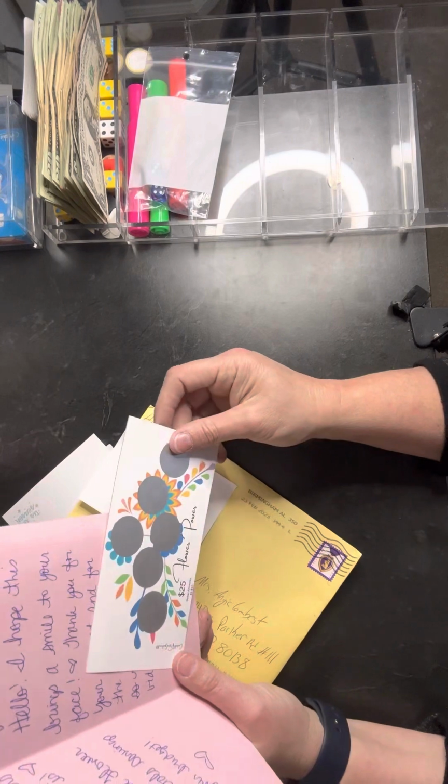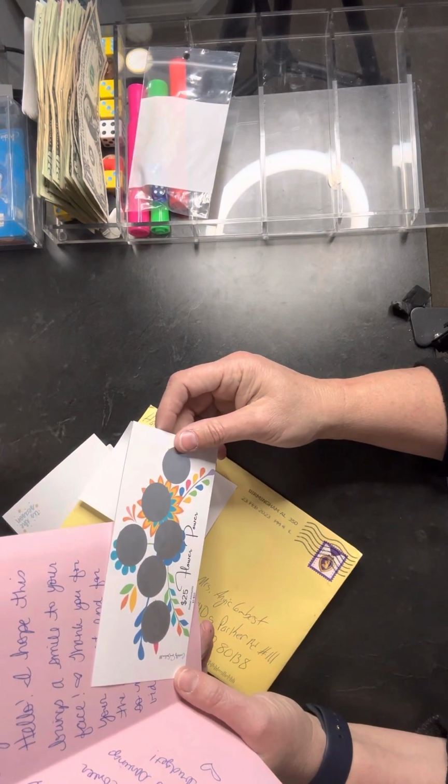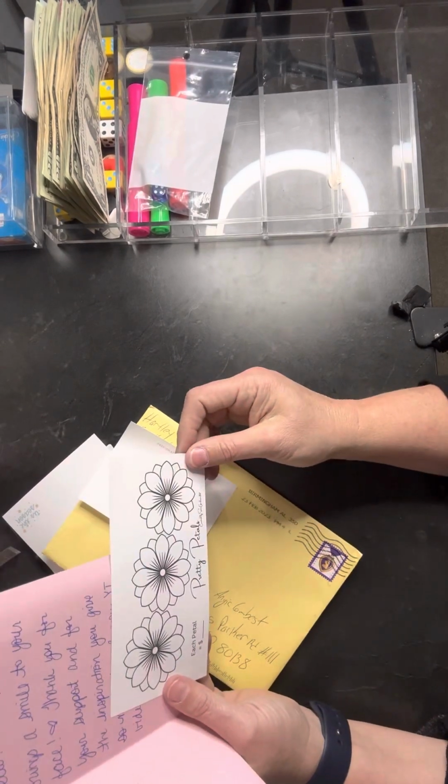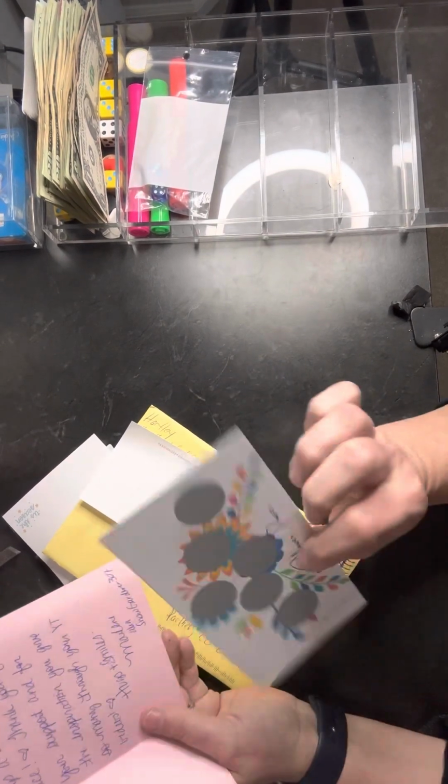Look at the savings challenge she sent me. It's called Flower Power. So cute. I love that. Oh, and on the back, pretty petals. Thank you, Marlene. I love that. You guys go check her out.